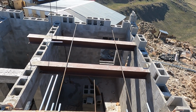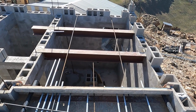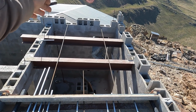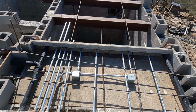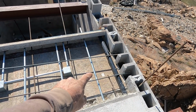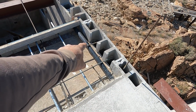Not exactly concerned about which way I do it. Normally I would go over there and then work across, but not really sure yet. I'll think about that. So it's all ready. Now I'll have to pour. One of the big things is concrete disappears down the walls.